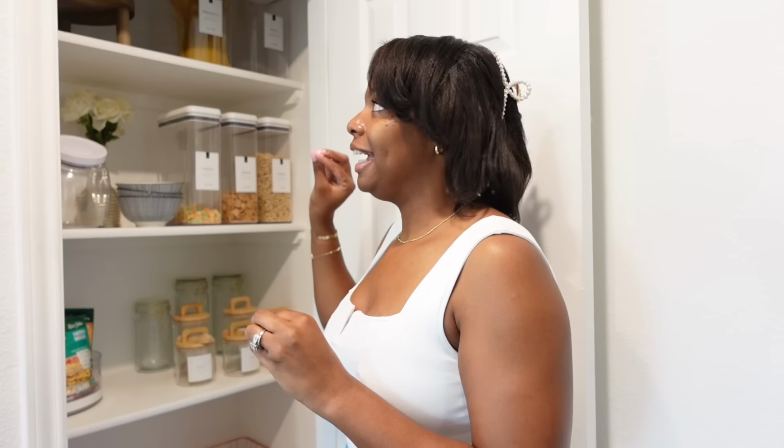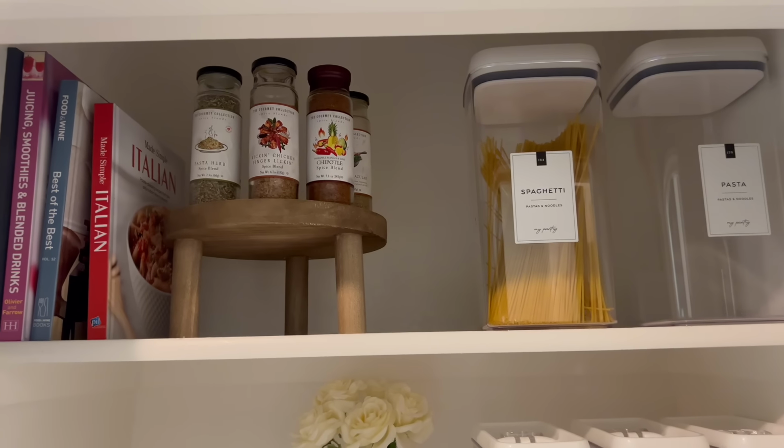Okay, on the top row is pretty much things that I don't reach or intend to reach for every day, like spaghetti noodles or lasagna noodles. I don't make that every day, so I'm not reaching for that every day, as well as cookbooks and maybe some leftover spices and things of that sort that I do not use all the time, okay?